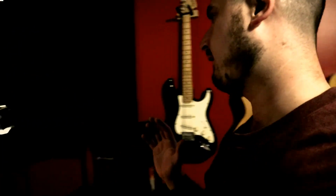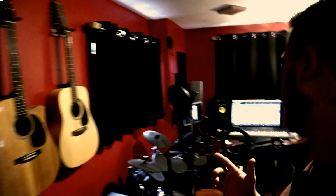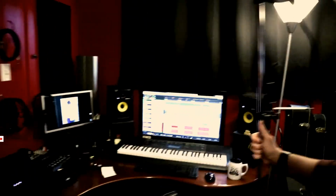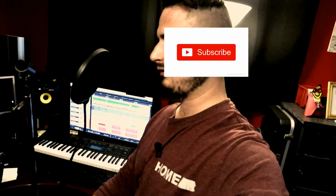I have a vocal booth corner over here that I actually don't use a whole lot because I usually take a microphone and set it right up in front of here and sing into it, and I'll be able to control my recordings right there so I don't have to keep running back and forth, because I work in the studio alone most of the time.